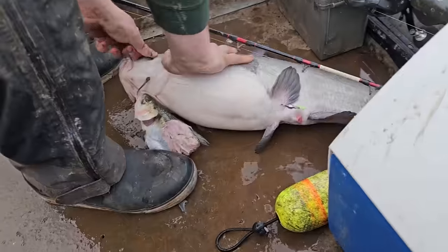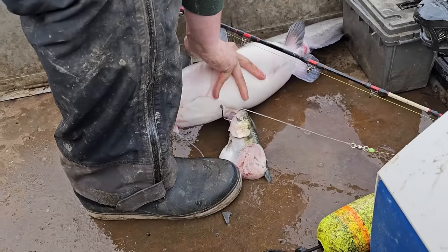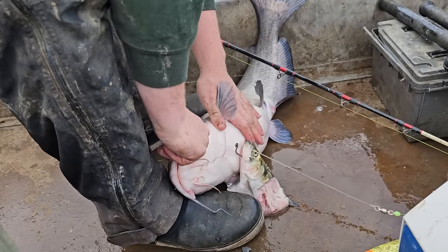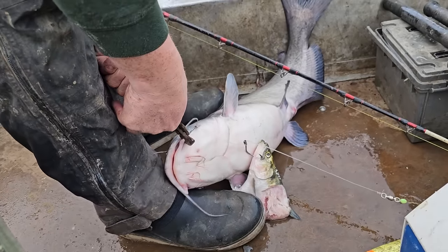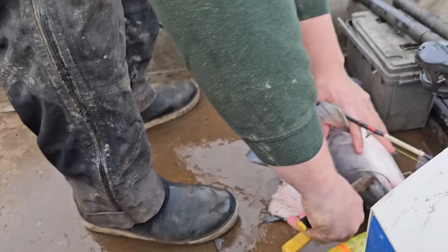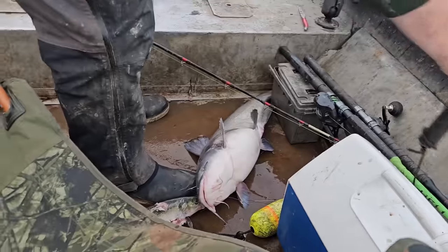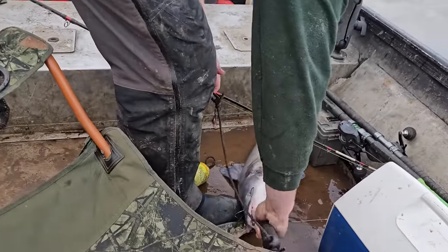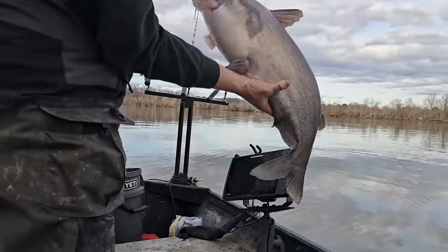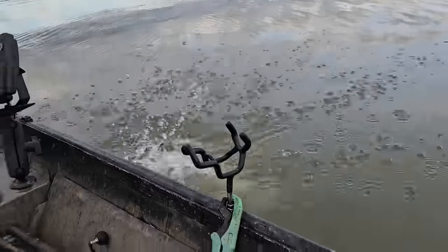How much do you think he weighs? 11? Hey, he's got a little bit of a belly on him. What do you think? I think 11. Going 9. Is that going to be Price is Right, man? 10.1? Yeah. Or 10.9? He is 12. Yeah. 12 pounder? Not bad. That's one of the smallest ones of the day. Quick release. See ya.